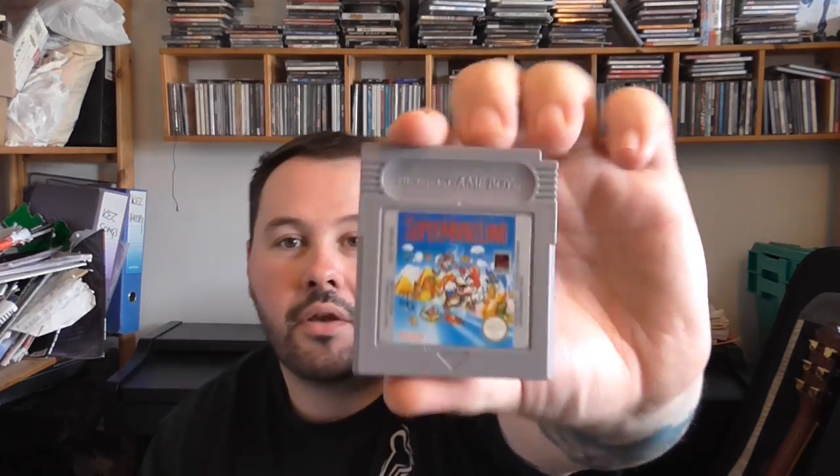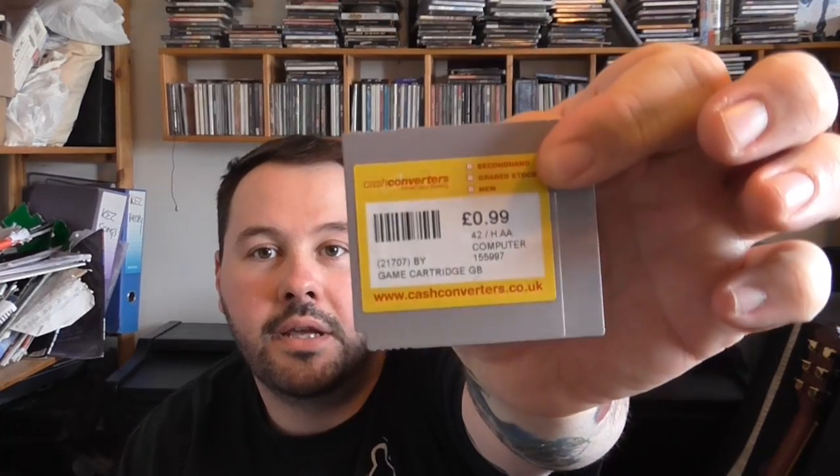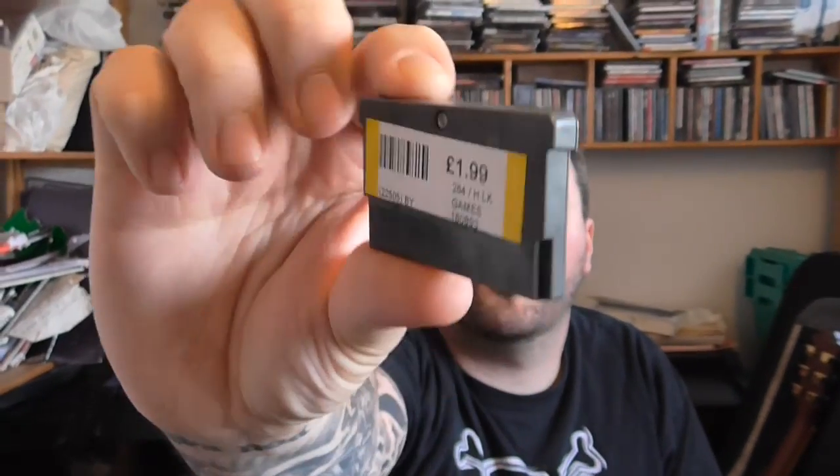Now these were in Cash Generator, Cash Converters, in the window. I saw a nice condition Mario Land, and it was 99p. So yeah, it's worth 99p all day long. You also had Sonic Advance and Choo Choo Rocket for £1.99. And this was sitting on the Choo Choo Dreamcast disc. I was like, oh, I think that's meant to come with it, which I don't think it is. Obviously, the Dreamcast and Game Boy Advance didn't link up as far as I know. Links up with the Neo Geo Pocket, I think. Anyway, I got them both for £1.99, which is always good.